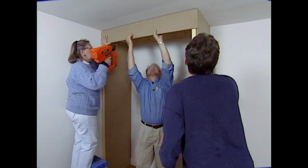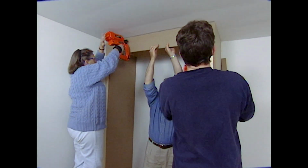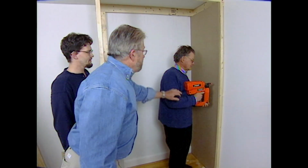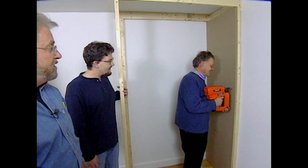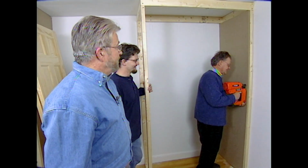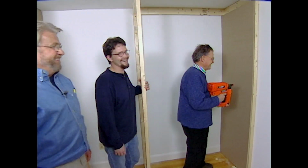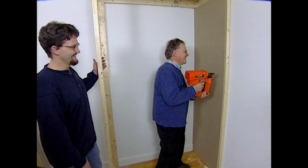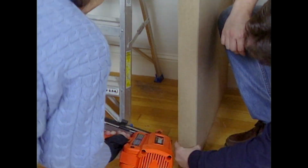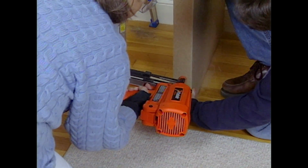We nail fascia boards across the front of the frames, then give our do-it-yourself guru, Jack, a shot at the other closet. Now, start from there. You're going to have him shoot the gun? Go ahead. Now pull the trigger. Jack proves another point. These cordless nail guns are not only easy to use, but are very safe.